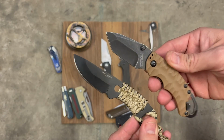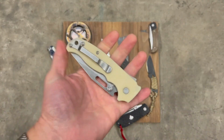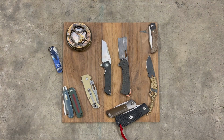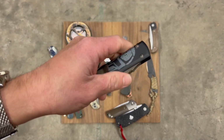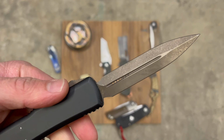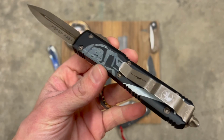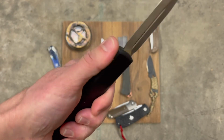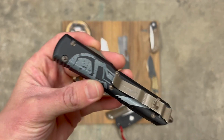So this was my carry today. What do you got? Okay, so I did carry the 80 20.5 today. I've been carrying this every day ever since I got the new scales. It really makes such a huge difference. However, I've also been back pocket carrying on my left hand the Microtech Spartan. That is CTS 204P in that stunning dagger blade. Molon Labe. Come and take it. Really badass design, a bronzed blade finish, a bronze pocket clip. I got this from Smoky Mountain Knife Works, and it's such a cool knife. If you get a chance to check out an OTF, you need to.